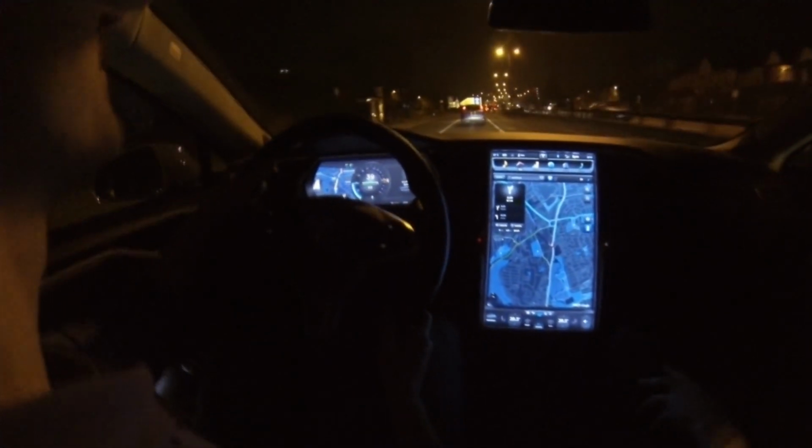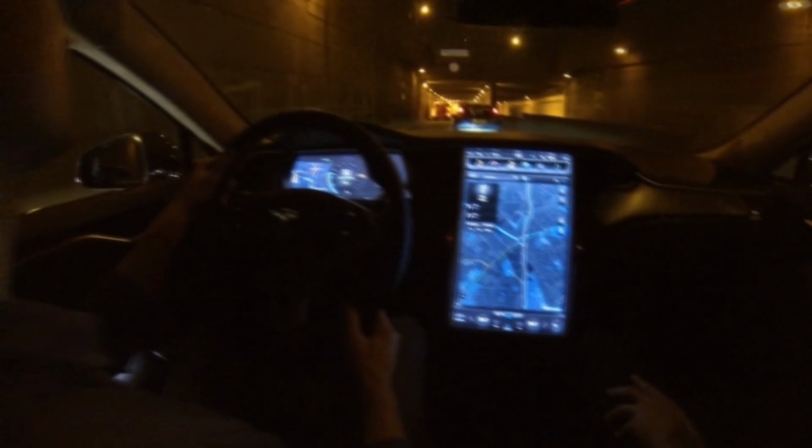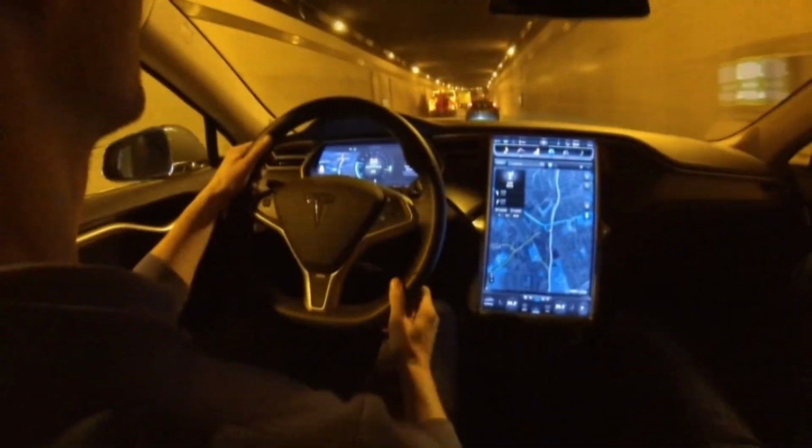Yeah, you can feel this swirling noise from the engine. Yeah, you hear it in the back. Yeah, you hear it a little bit more in the back.